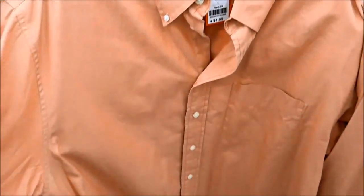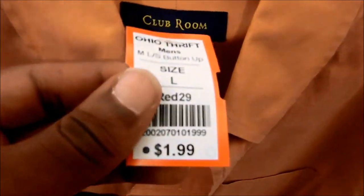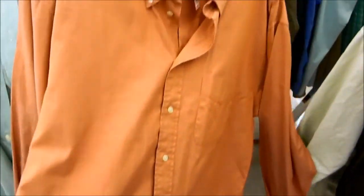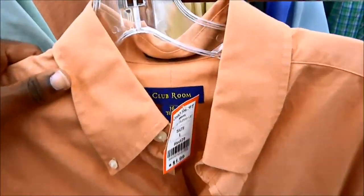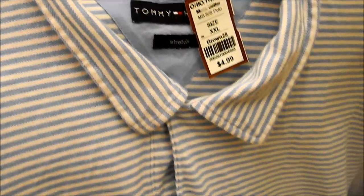Size large, coral type color, long sleeve from Club Room. Pretty nice condition. Only $2. This is a nice clean piece that I can integrate into the wardrobe, so I might definitely cop this for the price. Oxford collar, and it's my size. Let's do it.